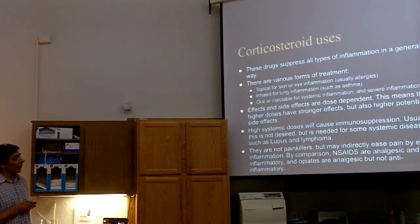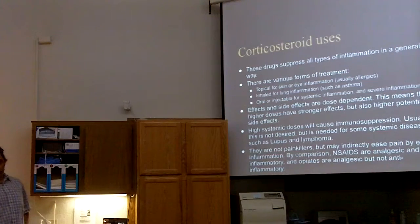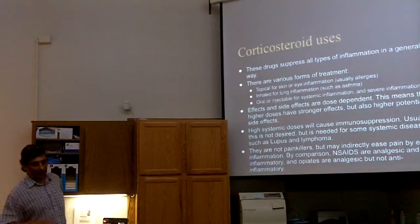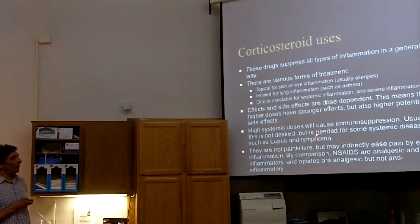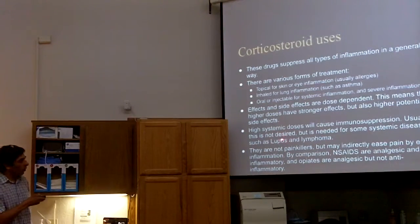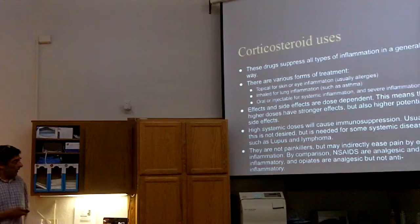The effects and side effects are dose dependent, meaning the more you give, the more anti-inflammatory effect you get, and also the more potential for side effects, and that's the way it is with most drugs. High systemic doses will cause immunosuppression, meaning your immune system gets depressed and you can't fight off infection quite as well, and that can be good or bad. Usually in our field, in veterinary ophthalmology, we want to avoid generalized immunosuppression, but an animal, for example, with lymphoma or lupus, that's what they're shooting for when giving these drugs. So it's kind of a fine line between treatment and side effect.